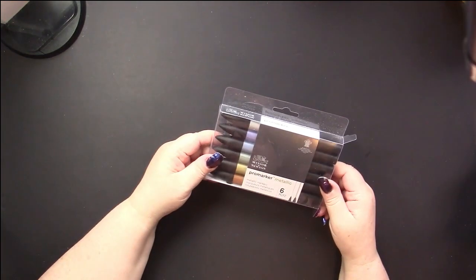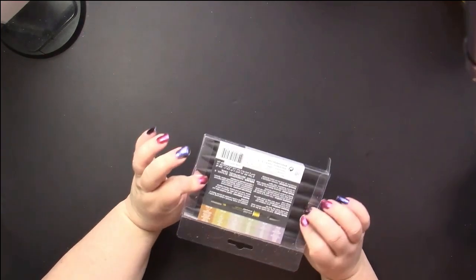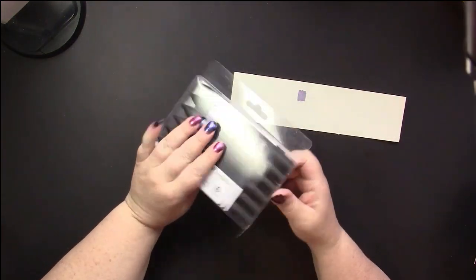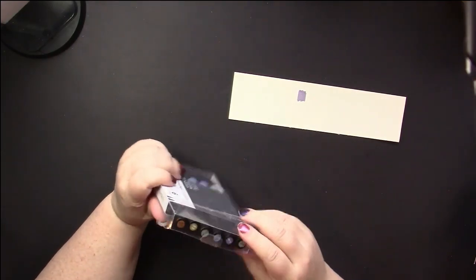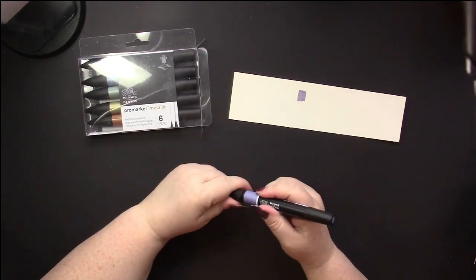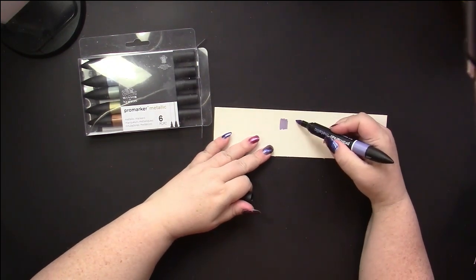And the last thing to go along with the coloring books was the set of Winsor and Newton Promarker Metallics. Now, I've already used these too, and they are awesome. They're not like the ones that we just tried, the water-based ones. So let's use the same color, metallic violet. Oh, wait, we've got two ends. And that's a really tiny fine liner. Oh, and this is a big bullet. I'll show them to you in a minute.